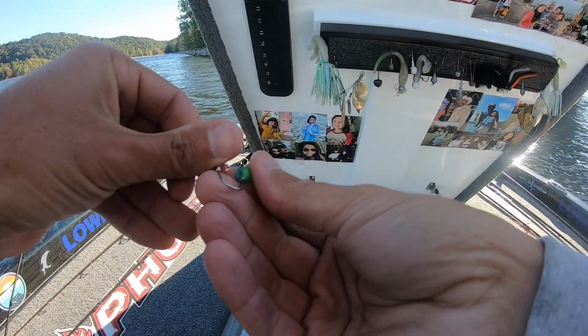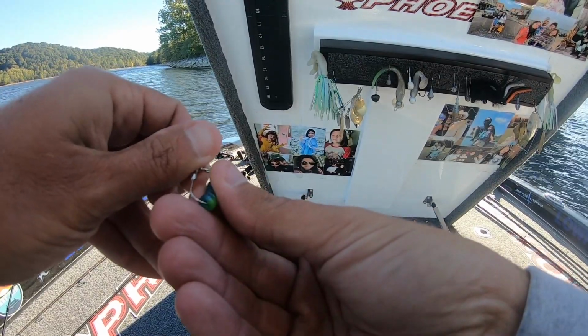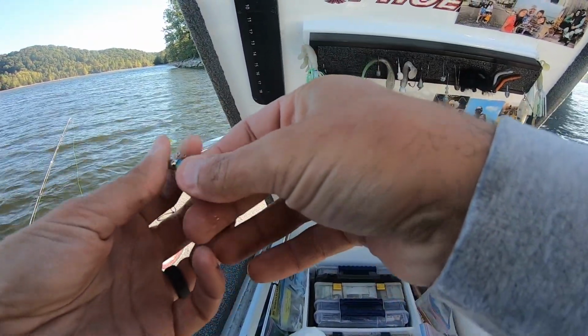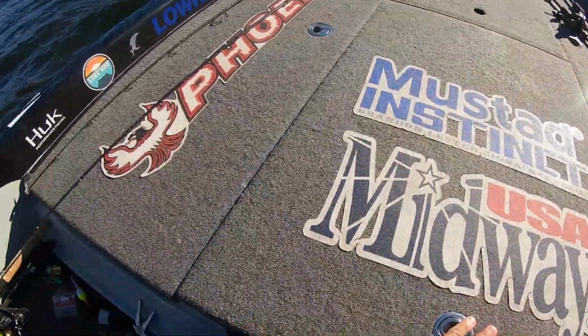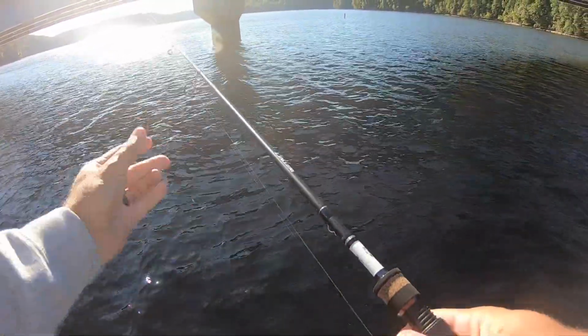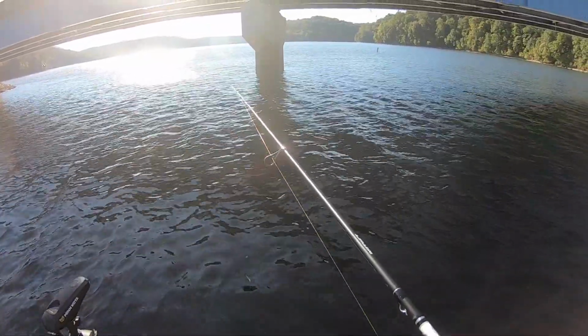Let's try a good old chartreuse and blue this morning. See what it does. This water's got a little bit of color to it. It's not really dirty. I guess you would call it a little bit of stain. It's still pretty early in the morning, so that chartreuse and blue needs something that shows up a little bit. We got some fish right here on this bridge column. See if we can get a couple of them to bite.